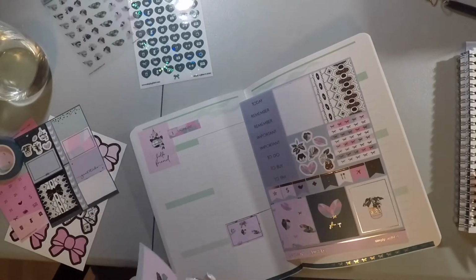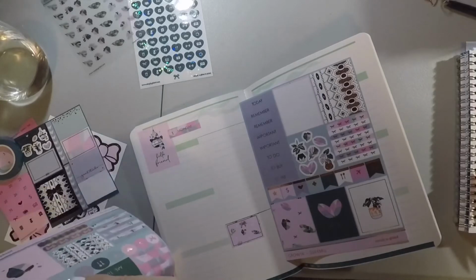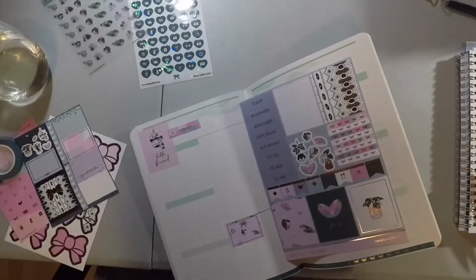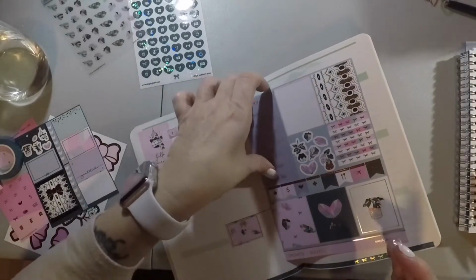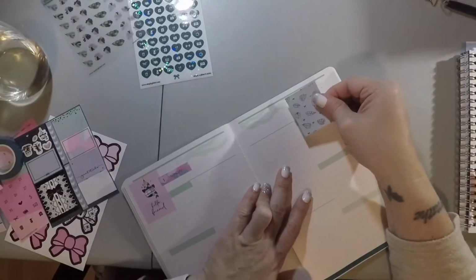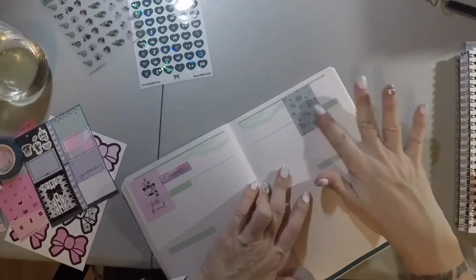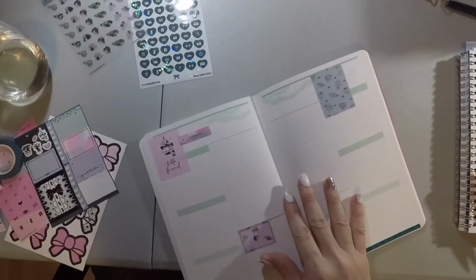But I wanted to do this because I wanted to do something green because it's March, and I don't really have anything St. Patrick's Day-ish. I may have something printable that I can find. I'll have to look. Okay, there's that.